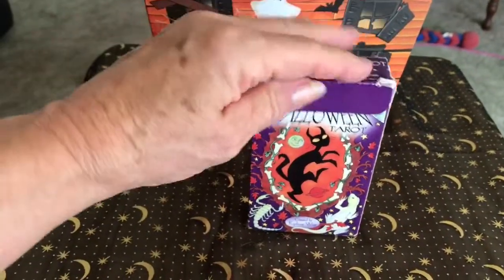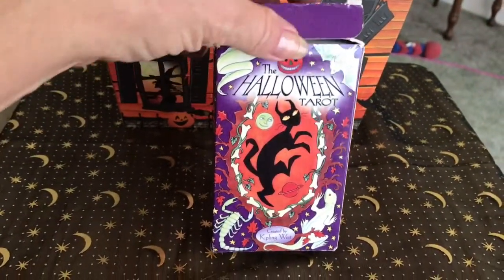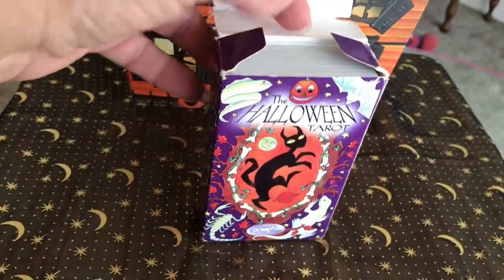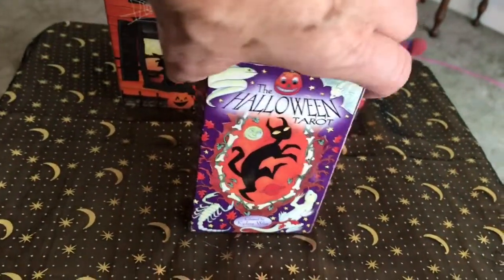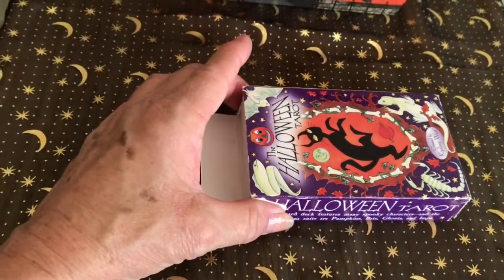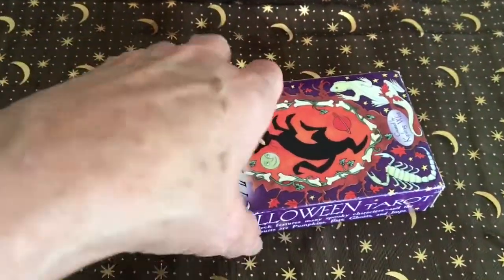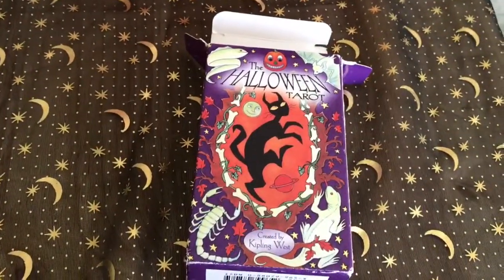And I bought this Halloween tarot deck by Kipling West quite a few years ago. As you can see, the box is sort of worn. It came as a set with the book, and I have searched and I just cannot find the book right now. The book is really worth having. I believe the set comes with the book automatically. The book does have grayscale pictures of the cards and little comments on each of the cards. So without any further delay, let's get into reviewing the Halloween Tarot, Kipling West.